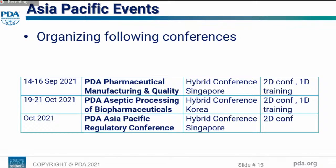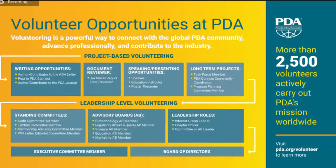When I talk to people about PDA, I think it's really important to stress that PDA is a member-based organization and a volunteer-based organization. Long before I joined PDA as the president, I was a very active volunteer. And every year we have more than 2,500 people who volunteer in one form or another to participate in PDA. And people ask me, well, how do I get started?